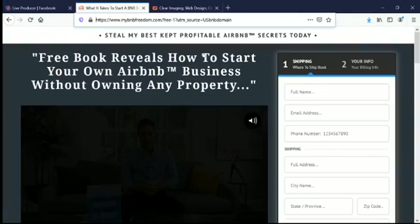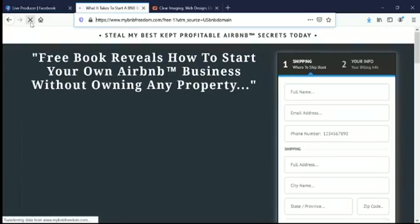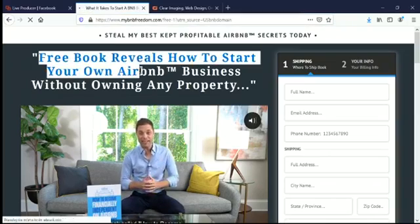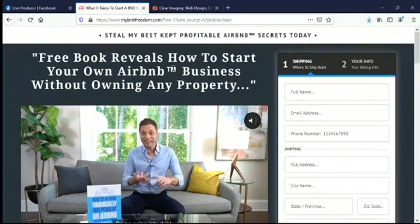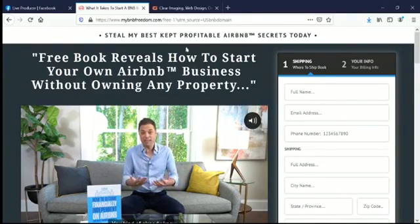Today we're looking at a free plus shipping funnel. What that means is they're giving it away for free. The book is free, but you have to pay for shipping. So this is our friend Brian, master of Airbnb, total slayer, and this is his website, and he's got a book he's giving away. So let's take a look at all this and see what he's doing.